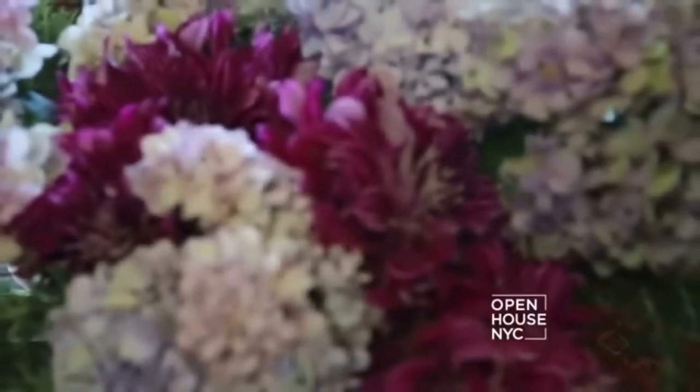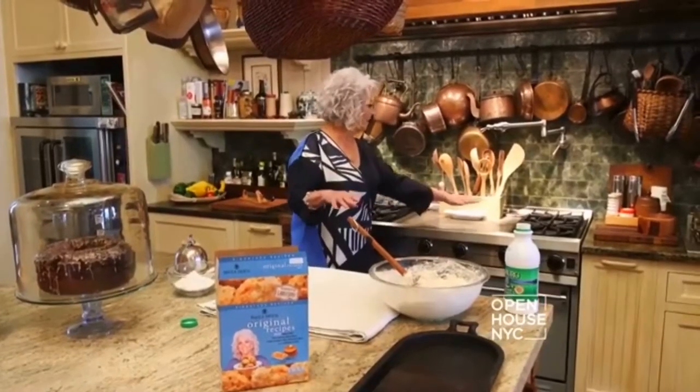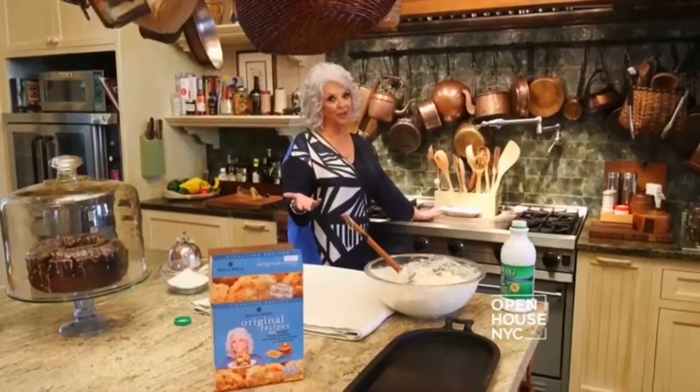I've got a fairly big family now. My goats have multiplied. And so this is a necessity for pancakes. And my goats love pancakes.